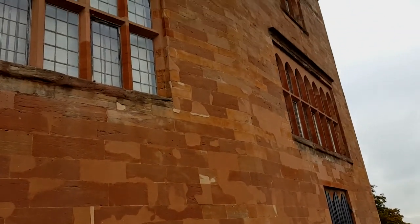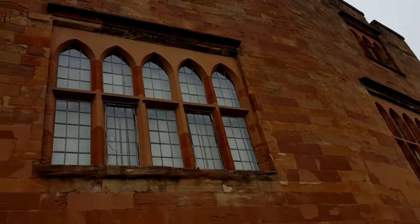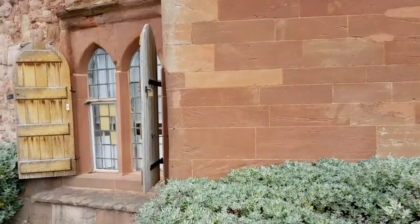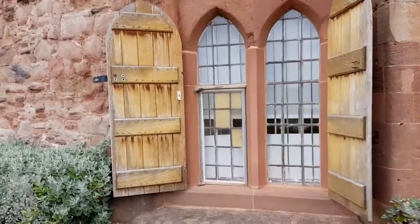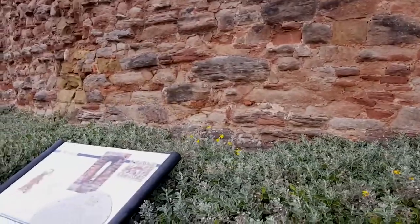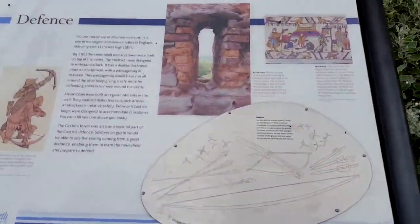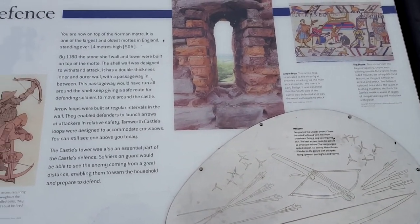There are various displays here. I've been in there once, I think, or twice. Not impressed, to be honest. It's a mishmash of various things, but I think it wants to be one thing and it's not, it's another. There's a little bit of information, at least that's something. I shan't dwell too much.